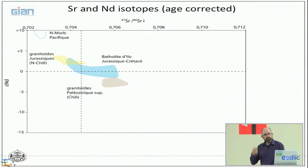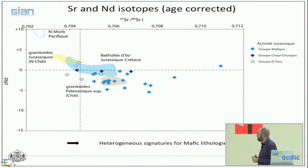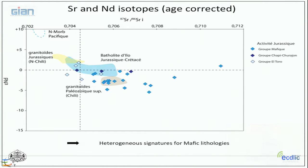So let's start with the oldest one, the mafic, the blue. They have a strong crustal fingerprint. This is mantle. You know, remember the mantle array here in neodymium strontium? This is the MORB. This is the bulk silicate earth, okay? Average of the earth. This is the continental crust. They have a significant crustal isotopic signature and a very large spreading in terms of isotopic signature too. But still, if you do the average, sitting around there.